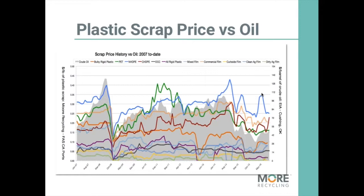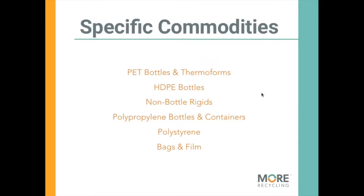That's when the green fence of 2013 really came into play in China. And a lot of those commodities really haven't rebounded. They've been really flat over time. And so we're kind of watching a lot of those lower grade commodities or mixed commodities to see how this National Sword 2017 plays out as well.